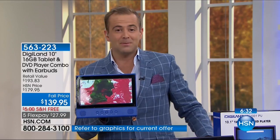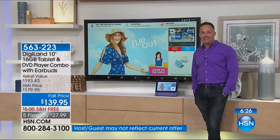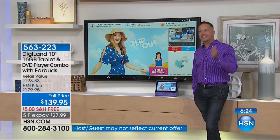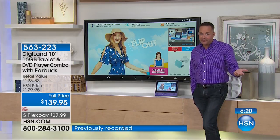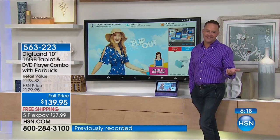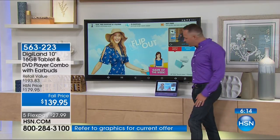There's only 6 minutes left before our final item of the show. You've gone from this screen to another screen. Yeah, well, there's a lot of upgrades on this tablet. I want to make sure everybody's on this tablet slash DVD player. Tablet DVD player. I need to say that every time because it's both. 99% of the tablets I sell don't have a DVD player built into them. This is a really cool upgrade.